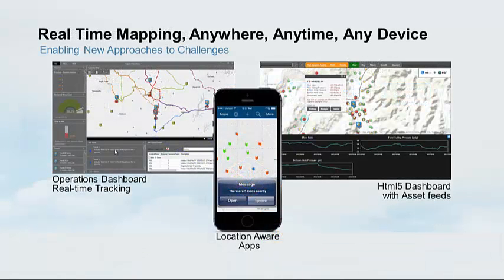So real-time mapping is really real-time. It's anywhere, anytime, and any device. This is enabling new approaches to challenges. So I showed the operations dashboard that's taking real-time data, whether it's from your accounting system or truck locations or mills or whatever. Maybe the truckers have a device on their trucks. It could be a phone. It could be a rugged device.